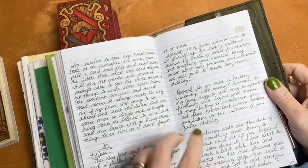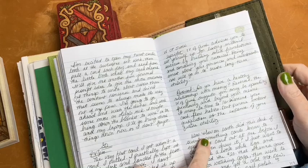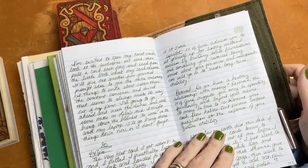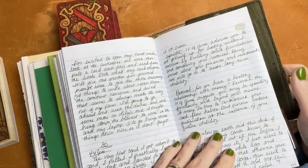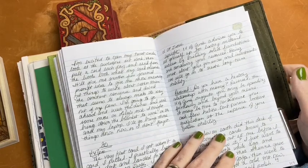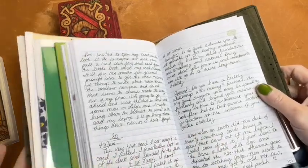And then if it's reversed, do you have a healthy relationship with money? Reversed Four of Junk suggests that you may be spending frivolously and beyond your means. It may be time to re-examine your cash flow habits. Don't pursue instant gratification at the expense of your future stability.